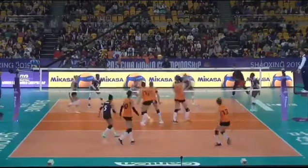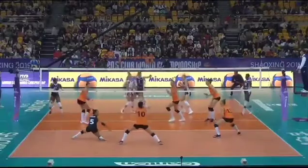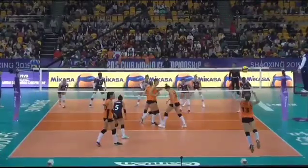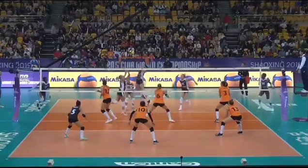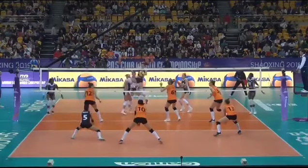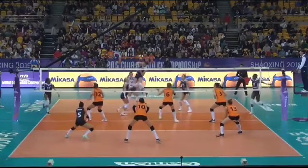All right, they're in row one. That's not a good serving target, and it's not a good play. And I don't know how she doesn't kill this ball. I mean, she's facing right up on it, but how do you not kill this ball here?